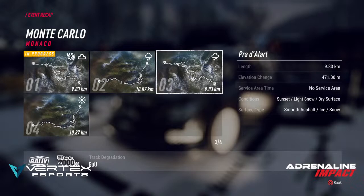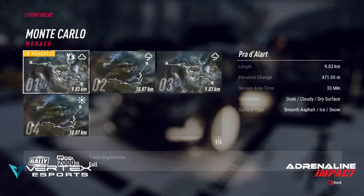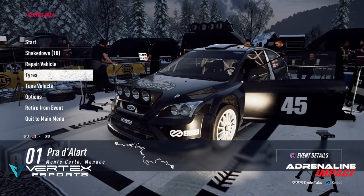But looking at the conditions there, some snowing going on as well. It's going to be very, very difficult stuff indeed throughout the course of the rally. I think the trick is going to be on winter tires. Track degradation is full, which means it's a little bit more patchy and a little less consistent than usual.